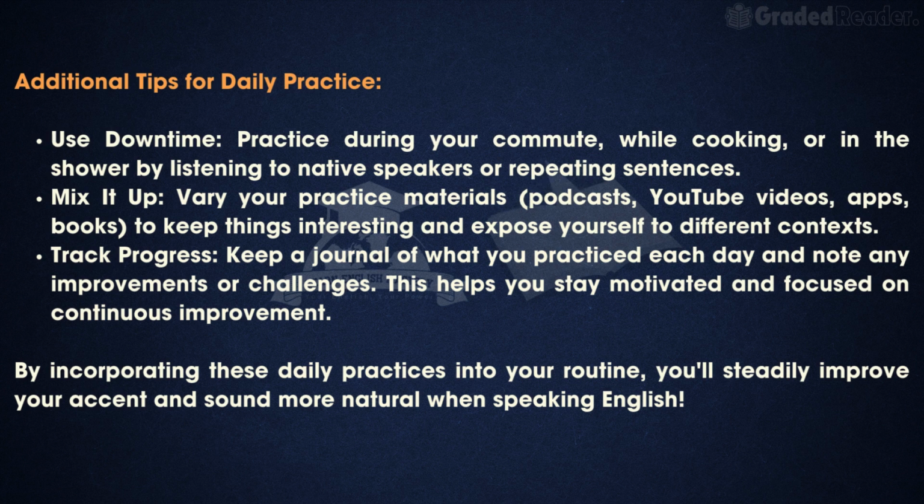By incorporating these daily practices into your routine, you'll steadily improve your accent and sound more natural when speaking English.